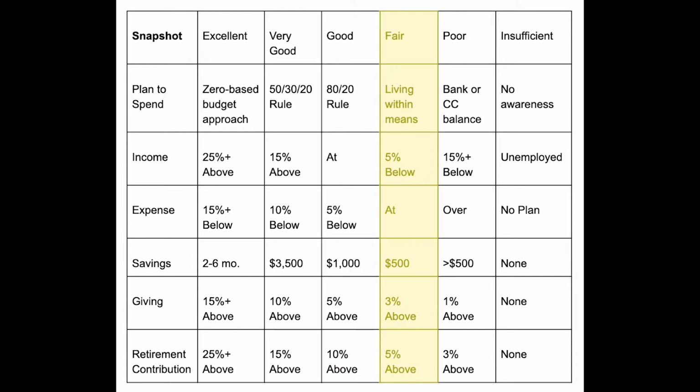The fair column would mean that you are operating at your take-home pay. This means that everything that comes in is going right back out. You are living paycheck to paycheck, and you are not building appropriate margin in the event of having a furlough or a job loss, not building in the necessary margin between you and life. So moving on to the poor column, this would mean that you are actually operating above your income.